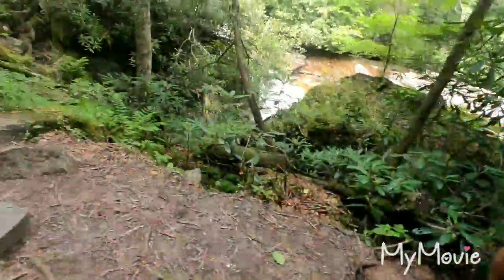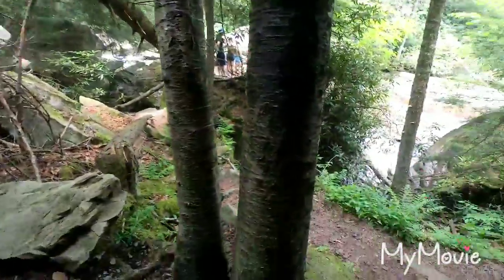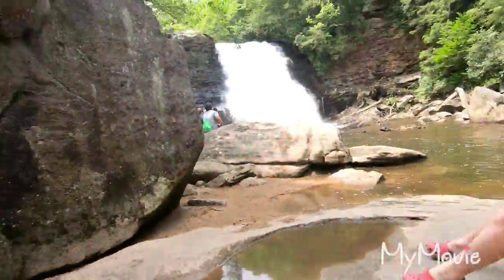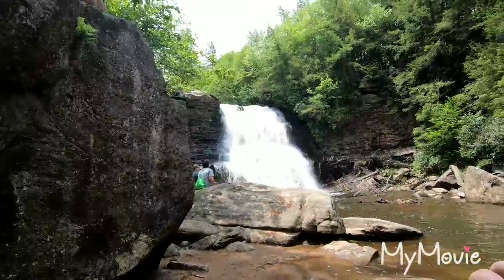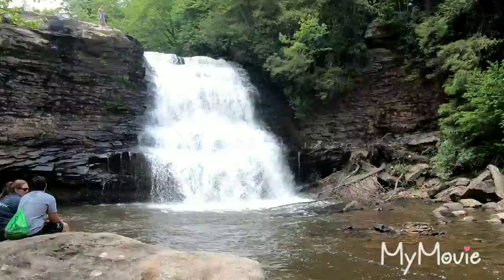That's another fall. You can kind of see it through here. There's falls everywhere. I think there's like 5 that we've seen so far at least. We're just walking along this one right now. So out of the blue, we're walking and then we see this huge waterfall right there. It's crazy.